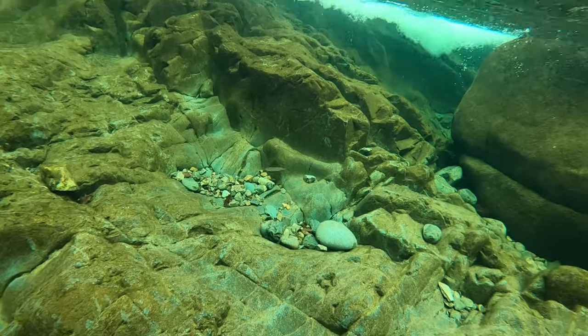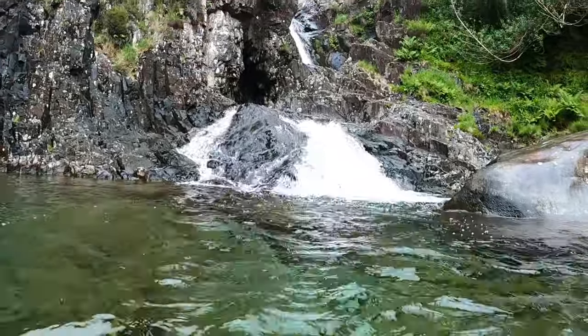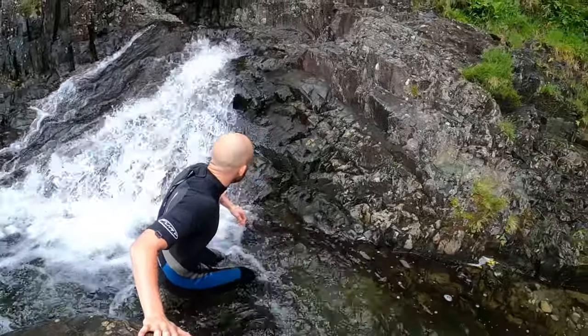Now, it has a nice little infinity pool and some pretty small and inconspicuous looking little falls, but wait until you see what's hidden behind them.